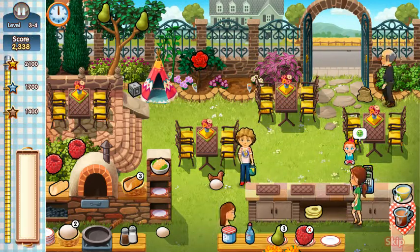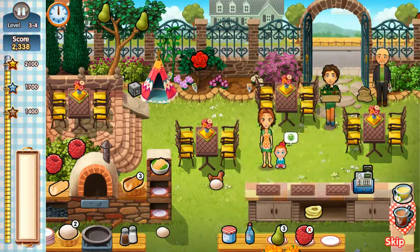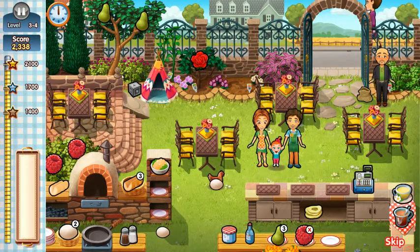So we're gonna finish off 23-38. And that's gonna do it for level 3-4.